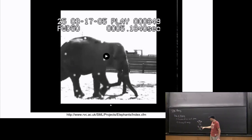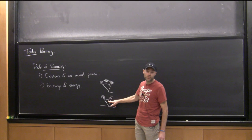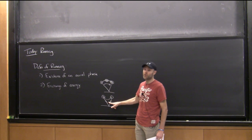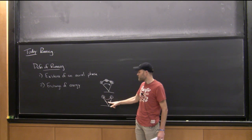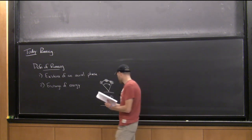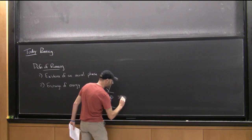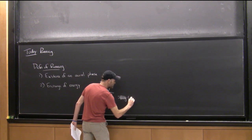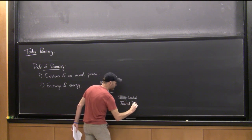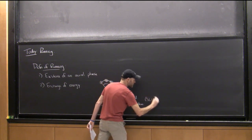But actually this definition here, and in fact this model here, of a leg that is storing energy during stance and then exploding off the ground, you can imagine this looks a lot like the pogo stick hopping robots that Raibert built. And this turns out to be our first and most important simple model for running. It's called the spring-loaded inverted pendulum. So everybody always calls it SLIP, the SLIP model.